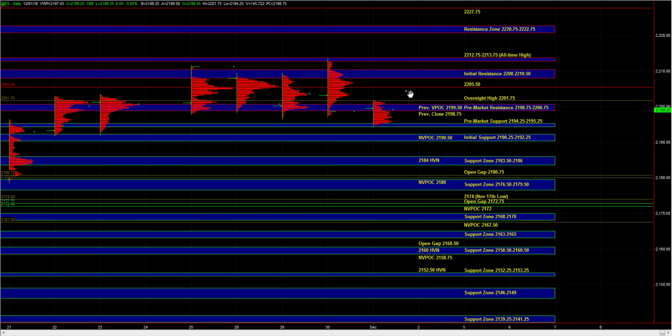And then if ES can break out above 98.75 to 2275, that would confirm that the buyers are still in control. And from there, ES can go up and tag the 2205 half level. And then the initial resistance zone is going to be 08 to 10 half. And that area can still be a hurdle on the way up. And then we have the all-time high at 1275 to 1375.